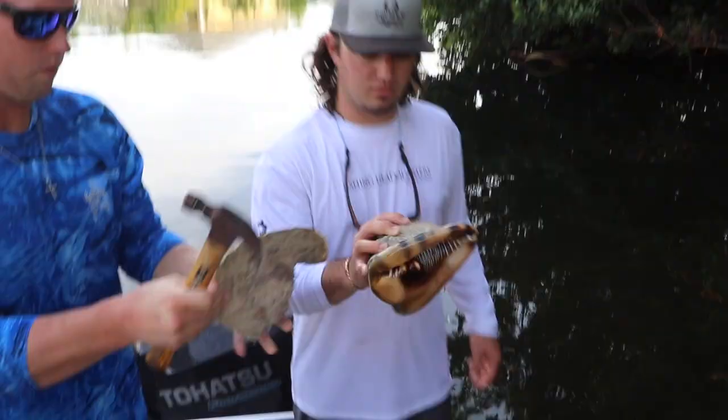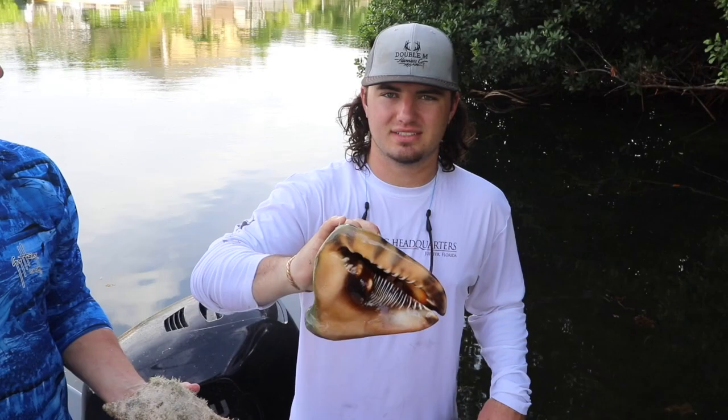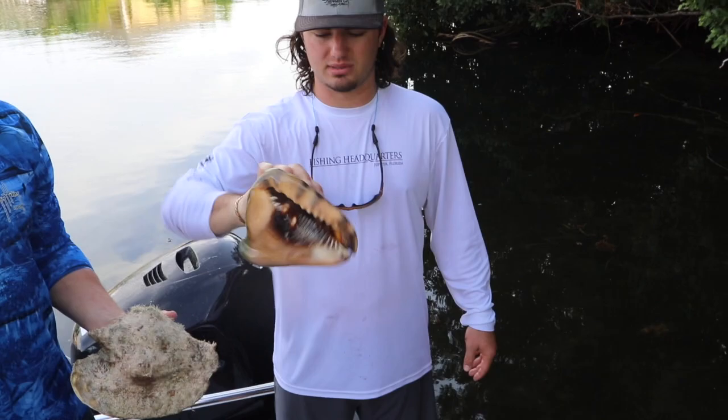Keith pulled up this king conch, and it's dead. It had like 5 centipedes that crawled out of it. So we're gonna try to get the meat out of it and take it home, because that's a really pretty shell.